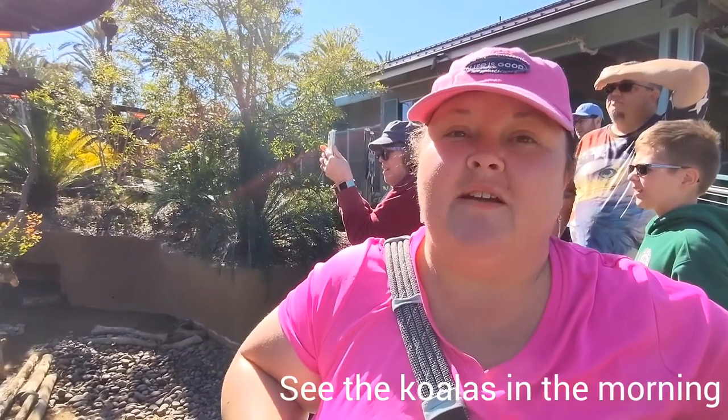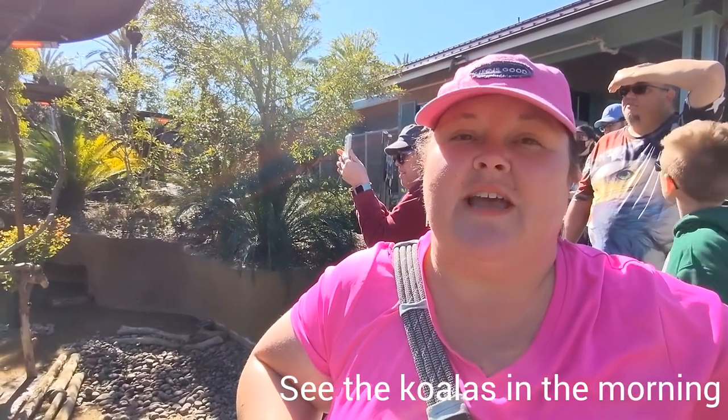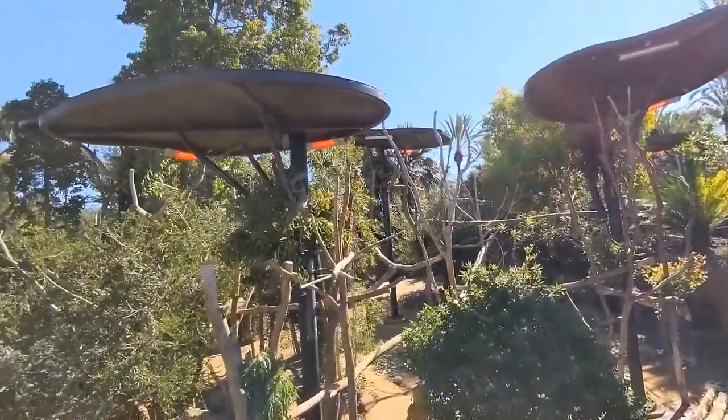All right, so our next tip is if koalas are your thing, be here early in the morning because they sleep for 23 hours a day and they're only active early in the mornings. Check them out.